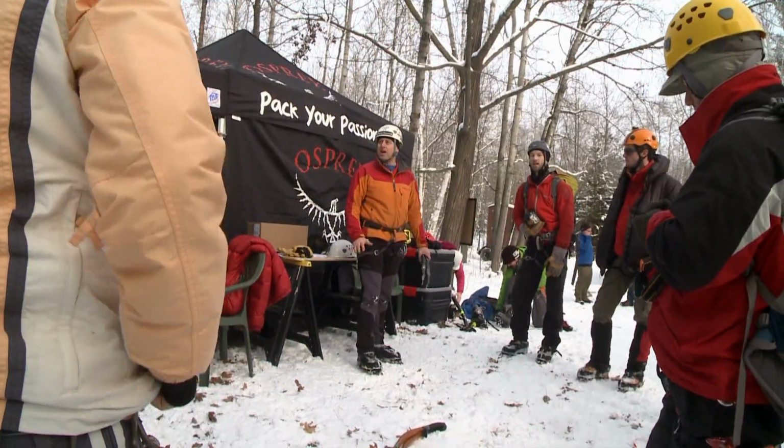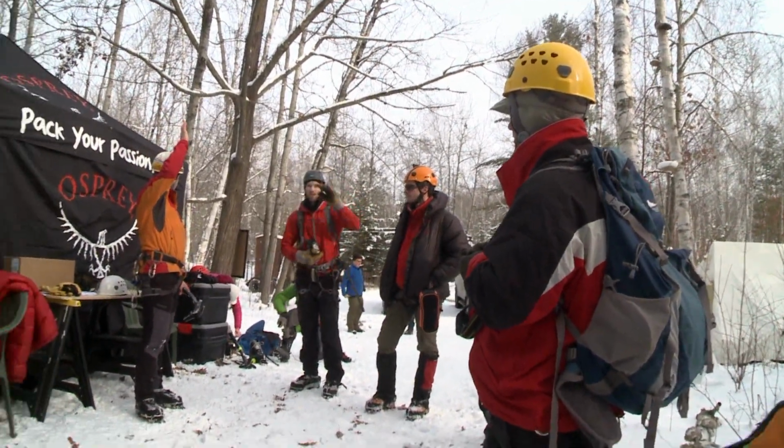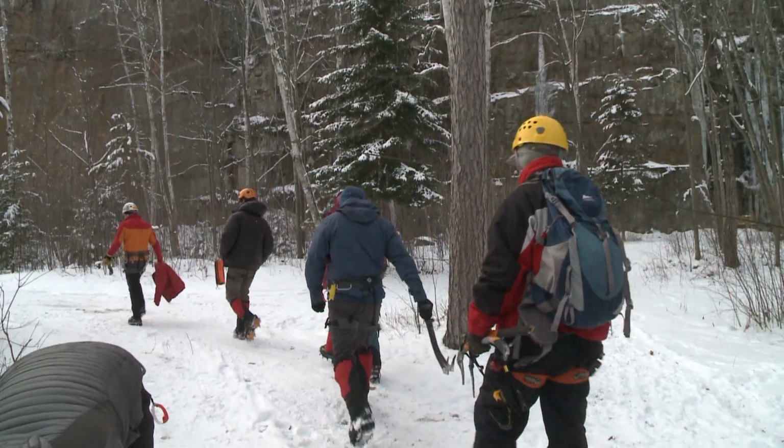So how many people here have climbed any ice at all before? Raise your hand. All right, we're teaching an intro to ice clinic for the Sandstone Ice Fest. We've got about 15 participants and going to get people off the ground and teach them the basics of moving around on ice. Let's walk over to the site.